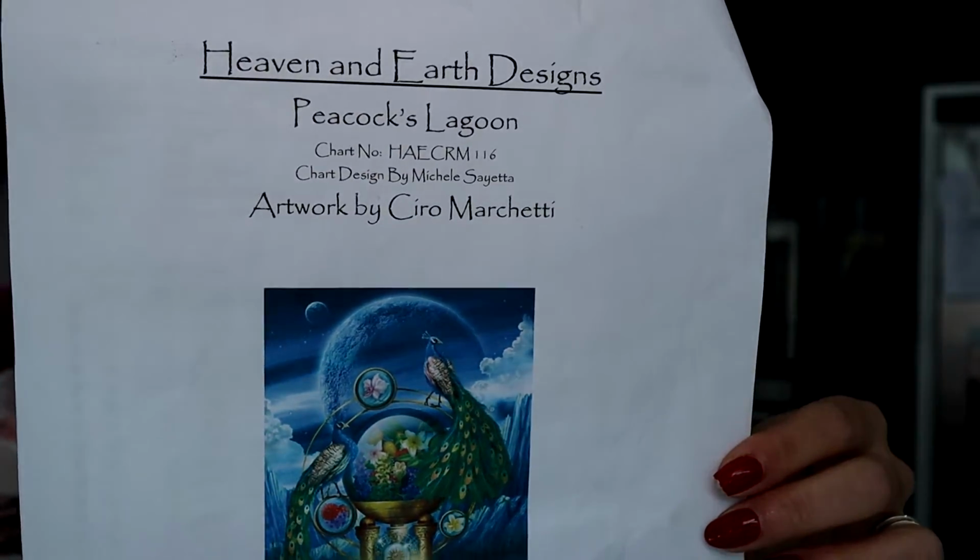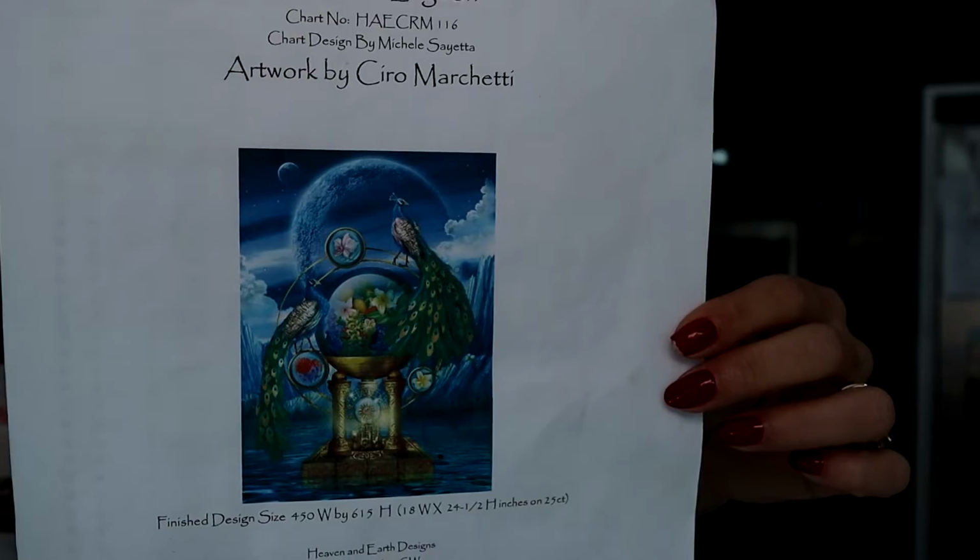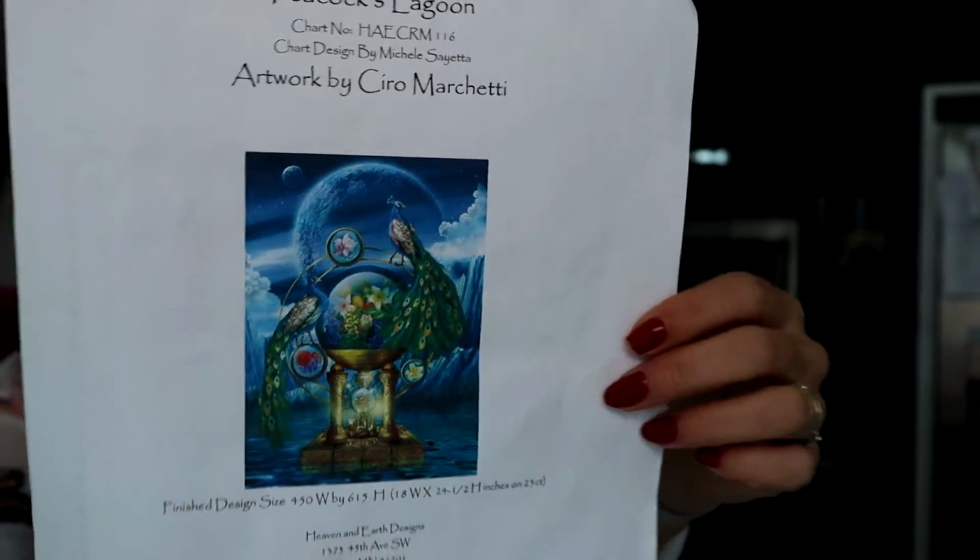How are we doing for time? We're doing good, people. Next up, we're getting very close towards the end of all the WIPs. That was quick. So next up is my lovely Peacock's Lagoon. Again, Heaven and Earth Designs. I'm not even going to tell you who it's artworked by, Cyro. I'll let you read it in case I butcher it again. I butcher it every time, I'm sure. So here is my Peacock's Lagoon.